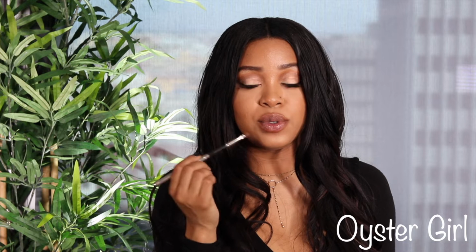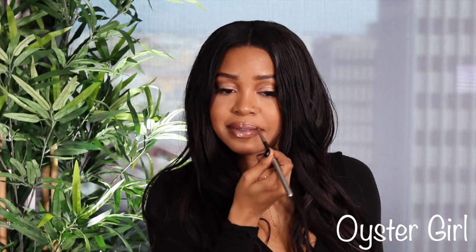This is a 316 brush from MAC also. And I love using this just to really smooth it out and create a nice smooth layer. I really love the thickness of their glosses because they last so long. This is probably my longest lasting gloss that I have, the MAC lip gloss. Besides the regular clear lip gloss, I feel like this one lasts just as long.